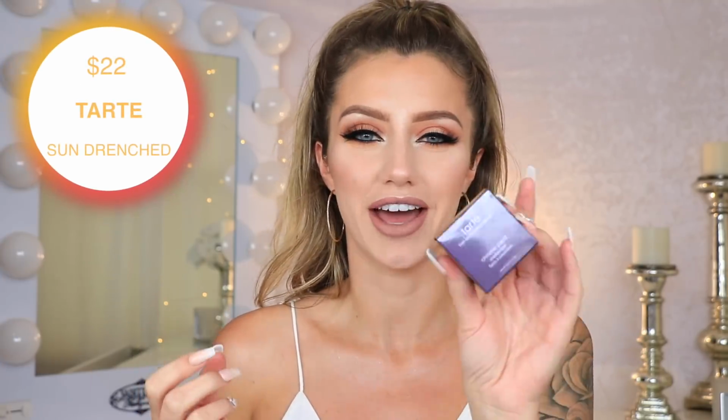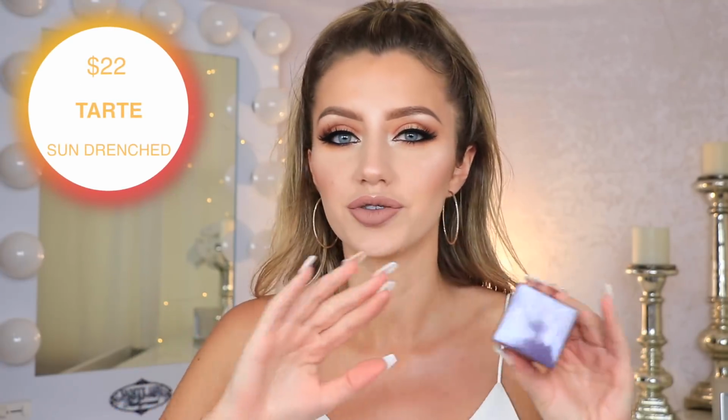I also got this Tarte Chrome Paint Shadow Pot. I got 2 shades of this. I have no idea where the other shade went. I ripped my bedroom apart looking for it. I got 2 of these though, and this is in the shade Sun Drenched. The other one was the other new shade they came out with, but I guess I just have this one to show you guys. So that is what the shade looks like. Beautiful. You guys know I love these. Top Yacht is one of my favorite eyeshadow shimmer shades to wear, so I'm super excited about this one.